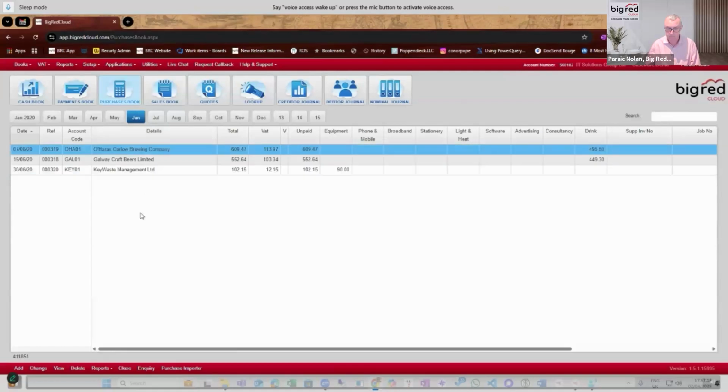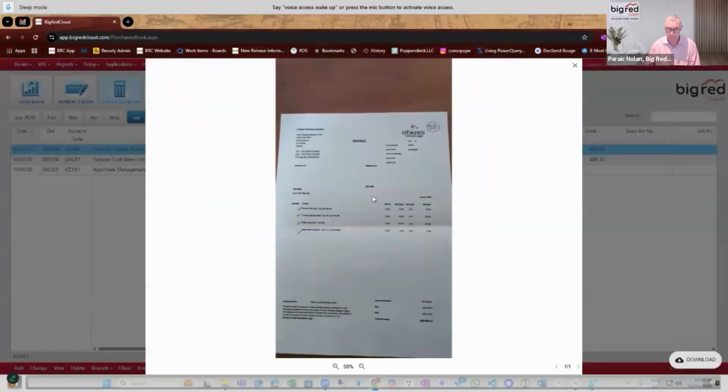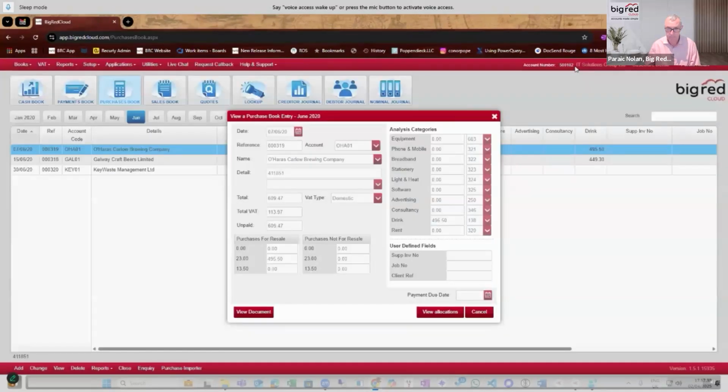Okay, so I can look in here, I can actually view this invoice. So there's all the information put into the correct categories, into the correct analysis category over here. This is my drink for O'Hara's Carla Brewing Company. And from here, I can actually click and view documents. So I can go right down to the individual invoice from the screen here as well. So that's really good if you're going through the accounts paying suppliers, you can see not just the total values from the invoice, but actually a scan or a picture of the invoice itself that was taken right from my phone.